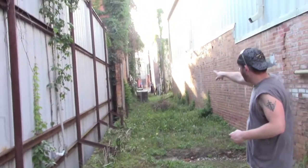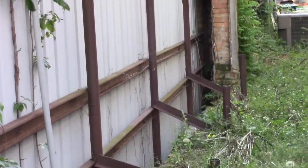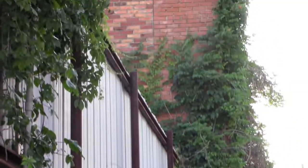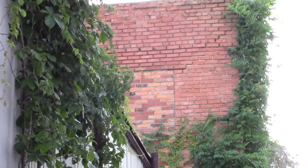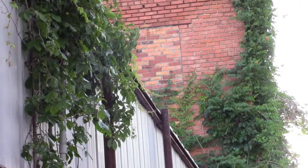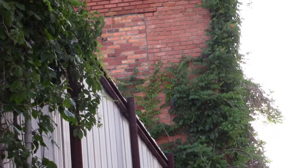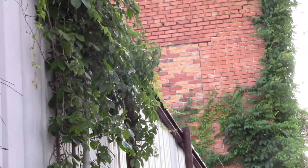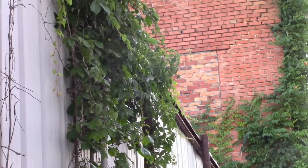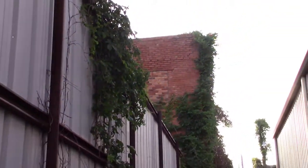You can see the brick over here, which would have been the back of the building. You see the difference in the two bricks? What do you mean? There's two different types of bricks up in that corner. Oh, yeah. I don't know what that's for. Maybe they switched vendors.